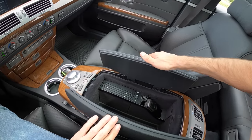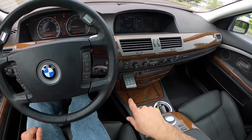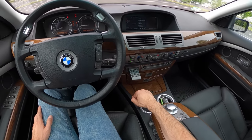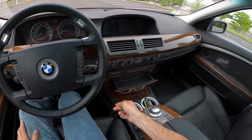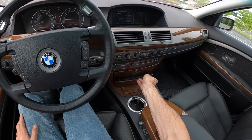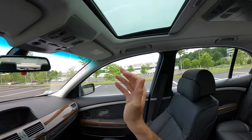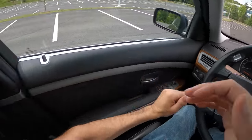And not only could you use it from there, right here, you can actually dial your phone number with a full keypad. There's kind of absurd amounts of storage space in this thing. Cup holders, functional cup holders. We always appreciate that. Sunroof and all the goodies.